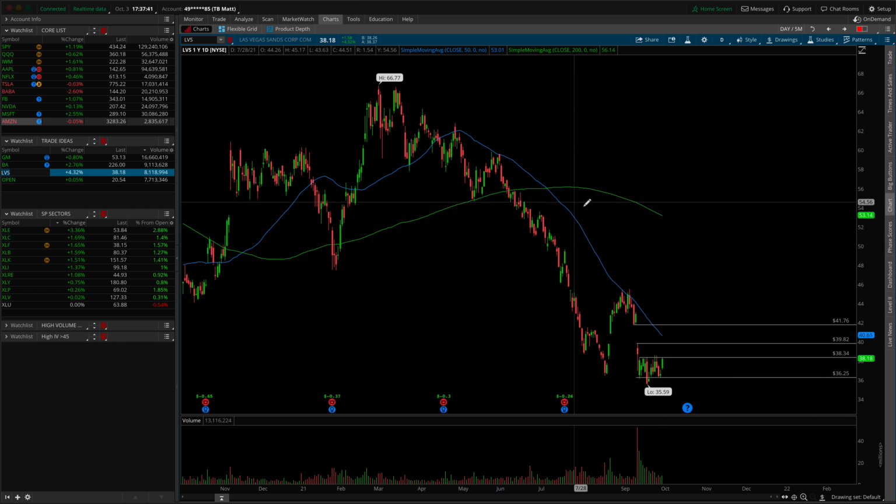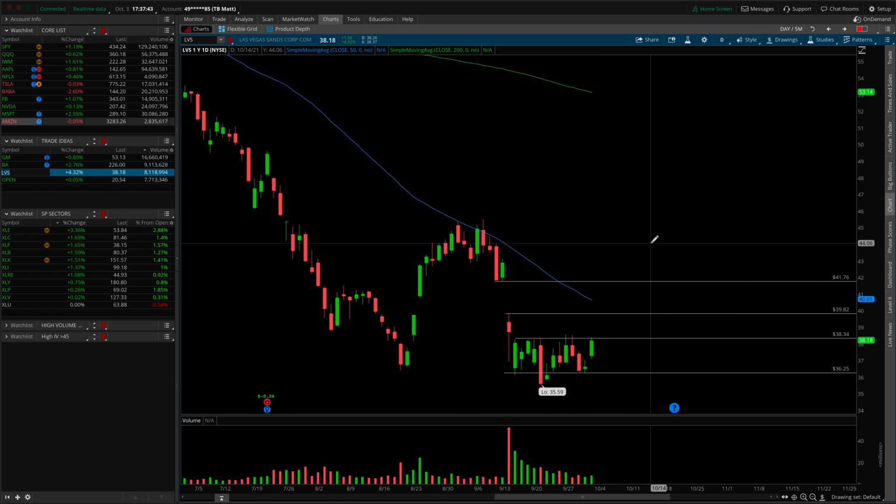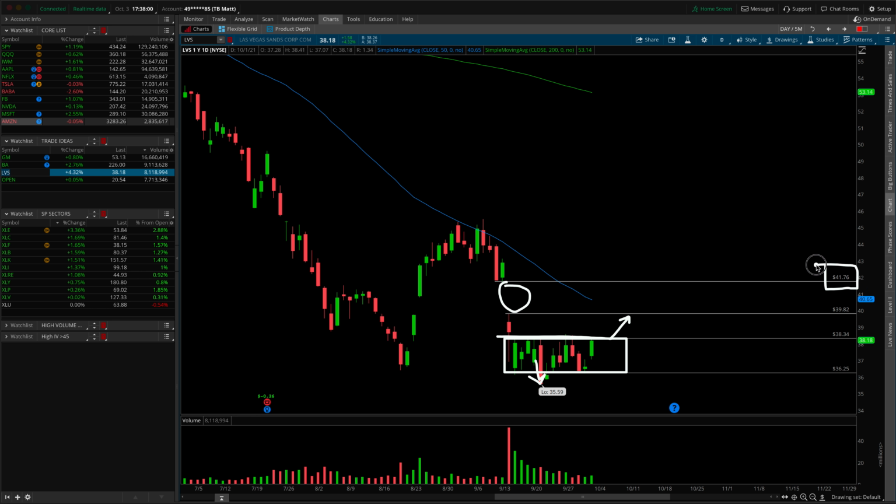Next up, we have LVS for Las Vegas Sands, and checking in on this one, we clearly just have a range, right? We had a fake breakdown here, so it doesn't look like it wants to go lower. It always could, but if we get the break of this, first target is about 40, and what you'll notice is above that, we have another gap to fill, just like what we talked about in GM, so the target therefore would be up at 41.76.